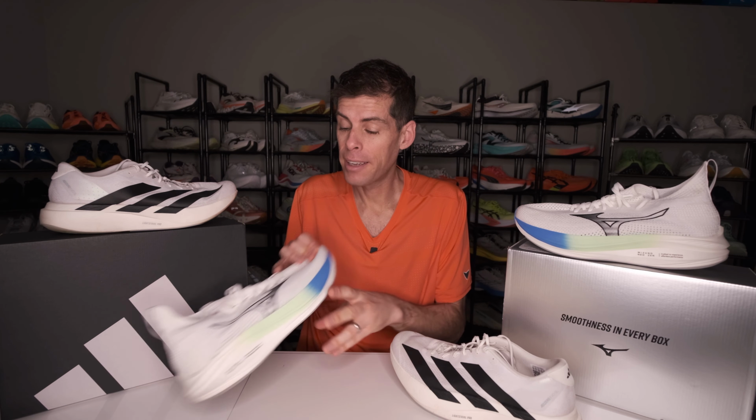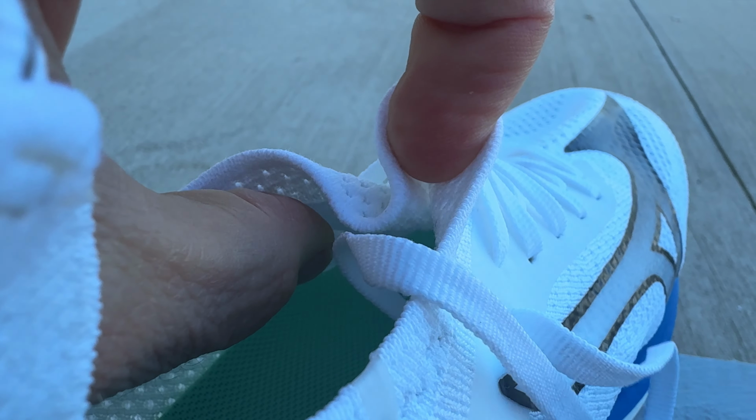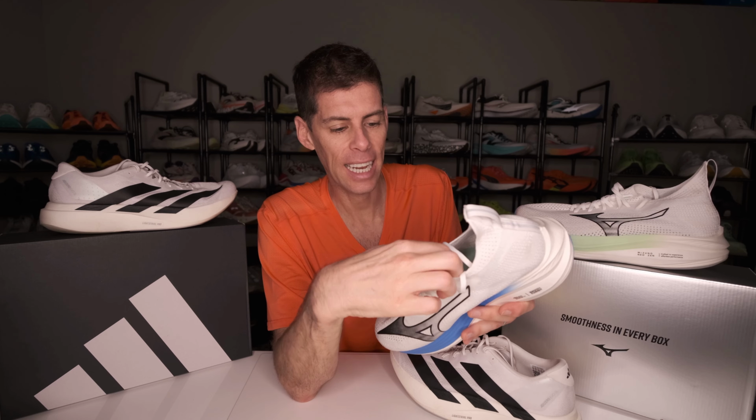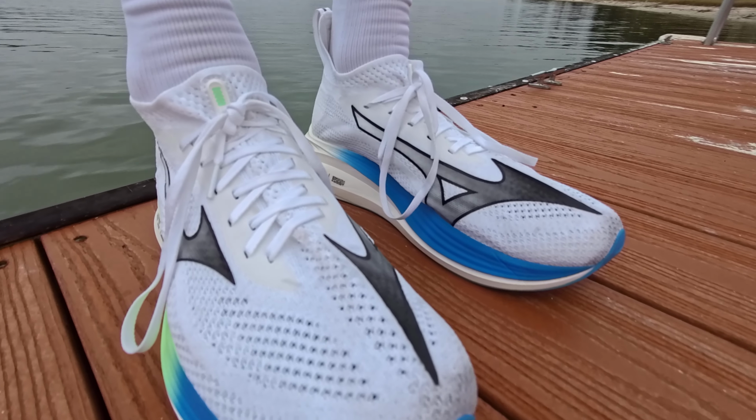Now, I didn't talk about the tongue on the Neo Zen because, again, it's a one piece knit upper, so technically there is no tongue. It's all just one piece. And just like that heel collar being one piece of knit, that's exactly what the area where the tongue would be is made of. But I didn't run into any issues with the material being too thin on the Neo Zen. When I locked down those laces, I didn't have any hot spots on the top of my foot, and I did get an excellent midfoot lockdown, which was surprising because the shoe is just a little big for me.